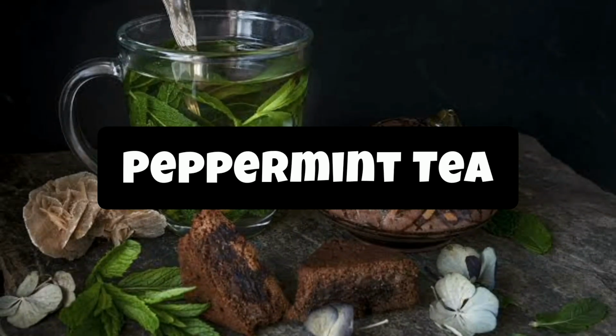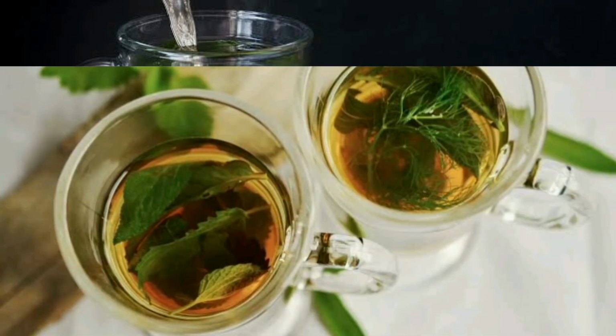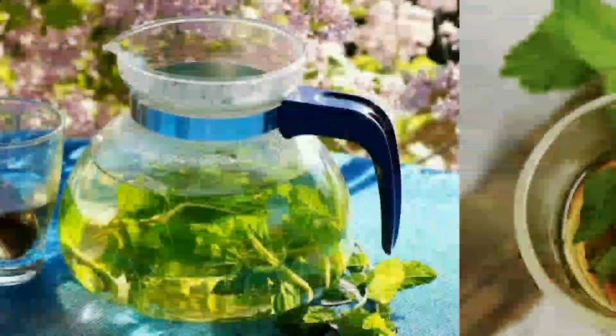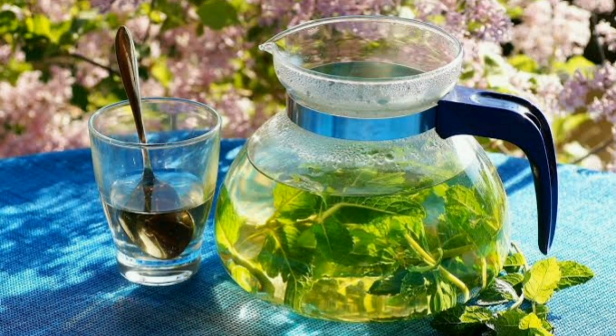Peppermint tea. Peppermint tea has been shown to improve insulin sensitivity and glucose metabolism. Its calming effects can also help reduce stress-related blood sugar spikes.